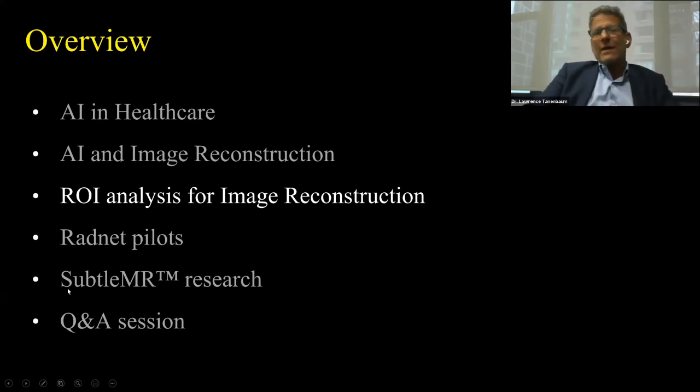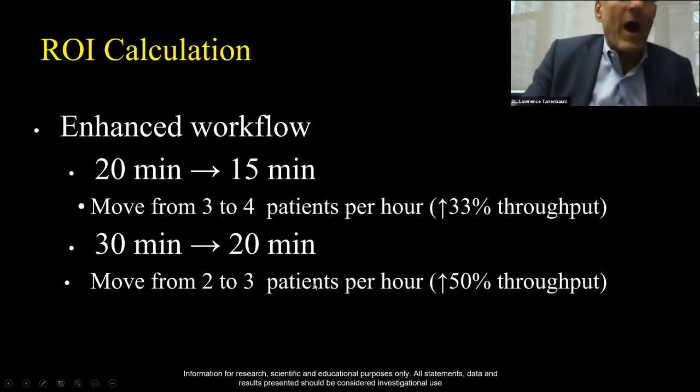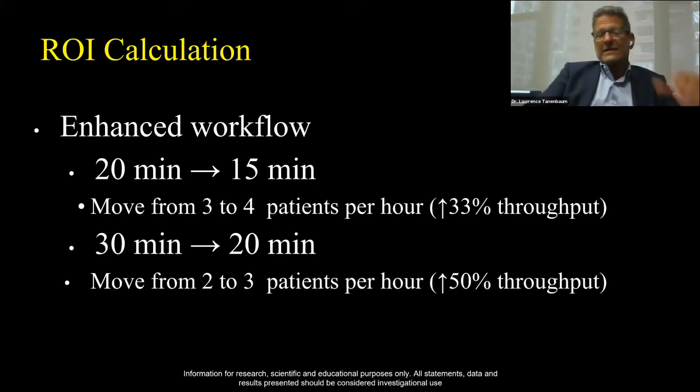Now, again, anytime you get involved with something like a product that helps with image reconstruction as an add-on to your scanner, you'd like to get a feel for what the ROI, the return on investment analysis, is like.